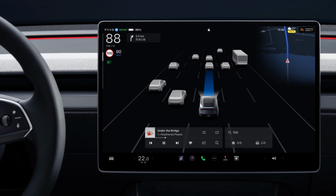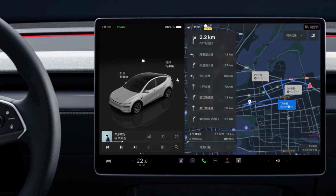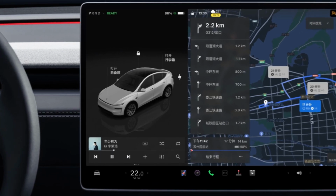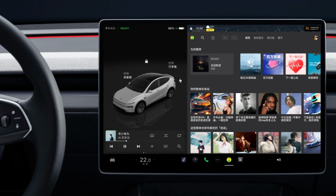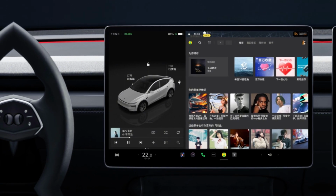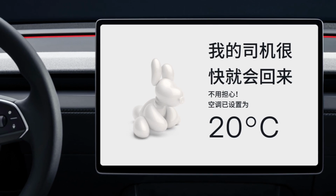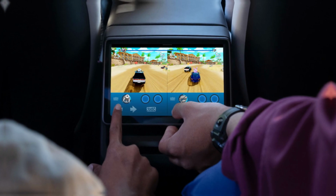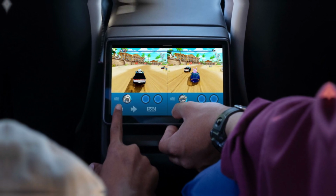The seating arrangement has been completely revamped with new designs that promise better comfort and support. Front passengers now benefit from ventilated seats, while the rear bench adds power reclining functionality and can fold completely flat. The interior ambiance has been enhanced with a new LED light strip that runs throughout the cabin, and Tesla has implemented additional sound insulation and acoustic glass to address previous noise complaints.